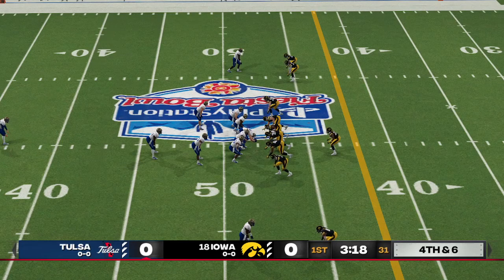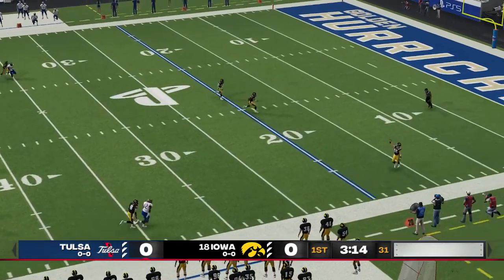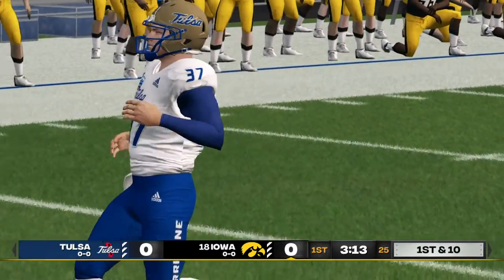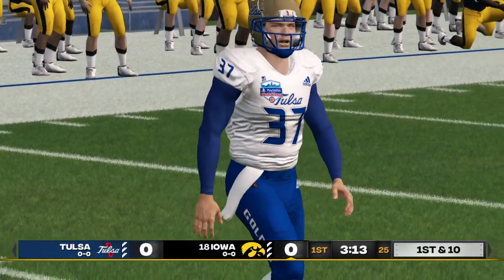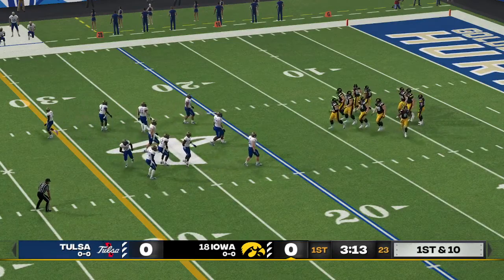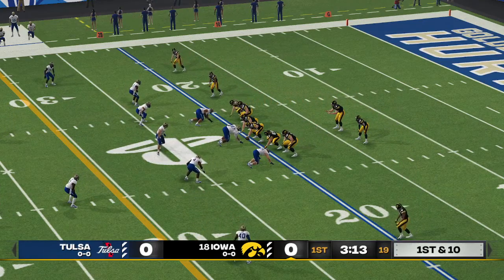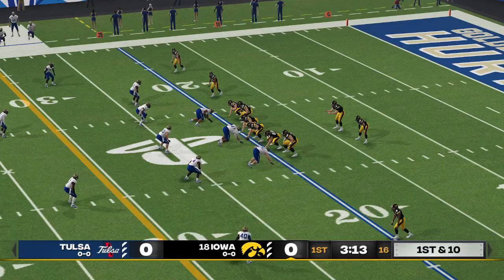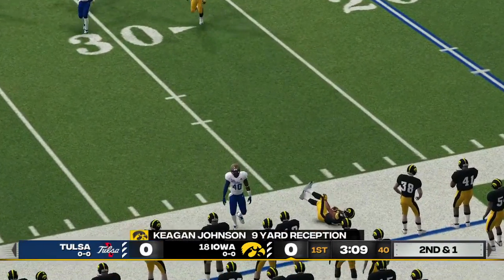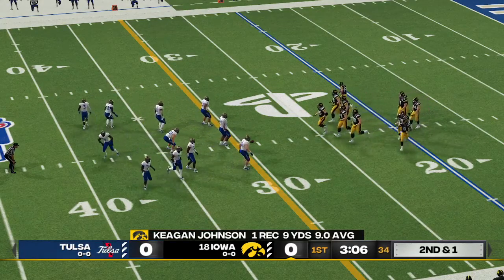Wilson is waiting for the snap. This punt goes over the goal line, and this will be a touchback. I don't think either team has a clear advantage so far. Let's see if they can make some plays and get a little separation. And two. He's down at about the 29-yard line. Short yardage situation here. It's second down and one.